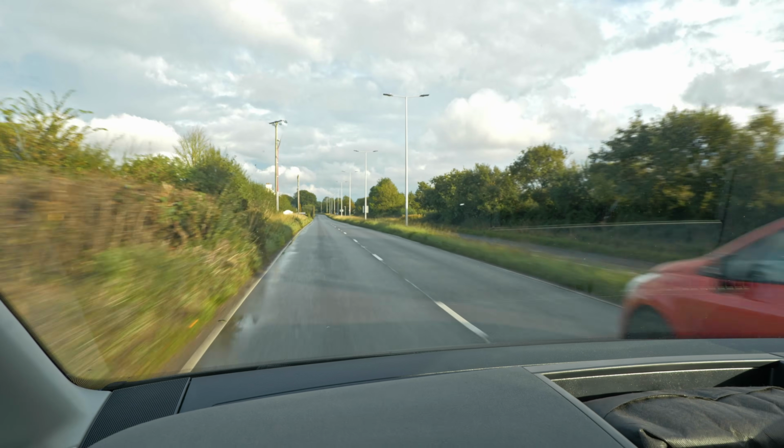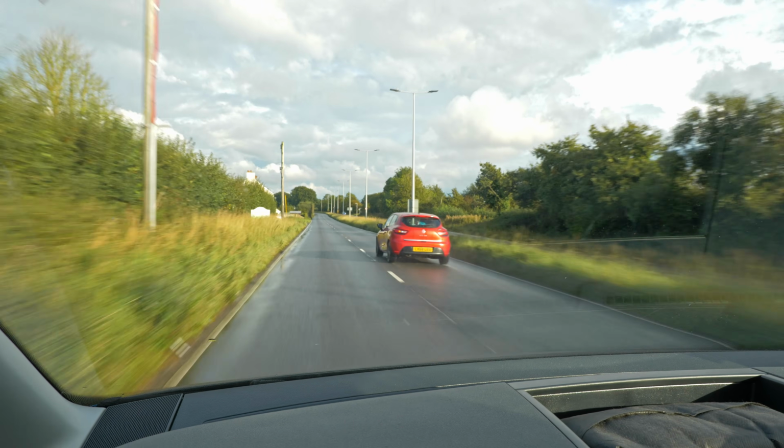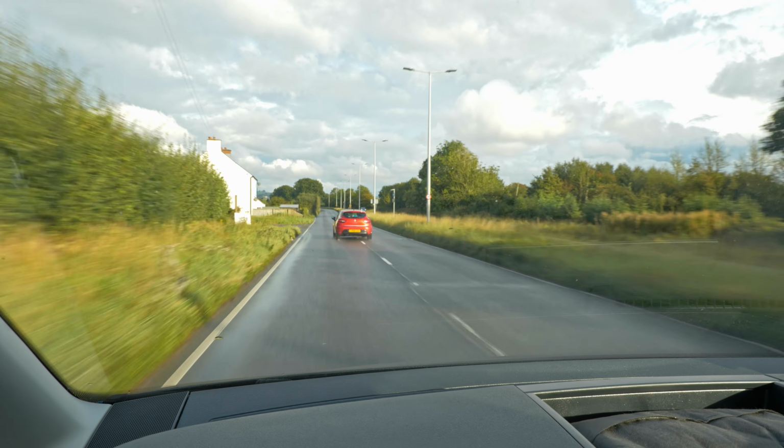I love having the big windscreen in this van, so it makes it very, very comfortable to drive, and you can see everything that's coming.